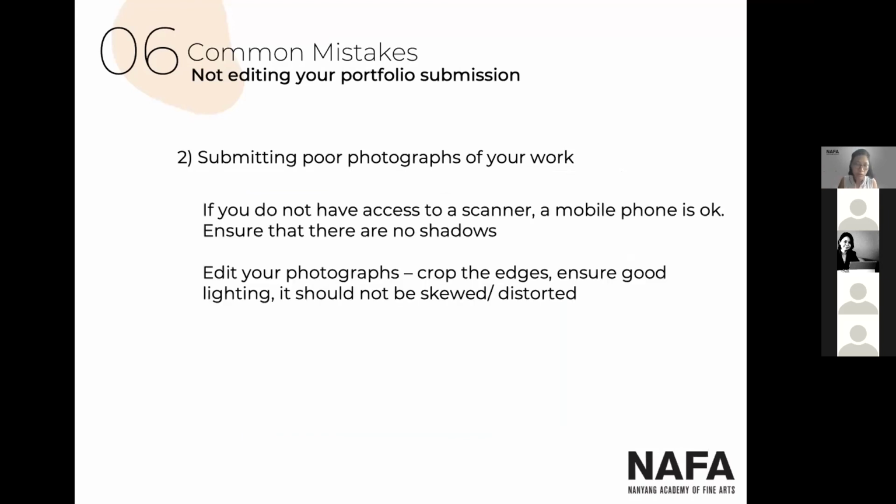Now, I've also mentioned already about not having a scanner. Using mobile phones is okay, but please ensure that there are no shadows. One of the reasons I mentioned earlier about pasting your works on the wall is that when you have a sketchbook and you take a photo with your mobile phone this way, you're going to see shadows. Even if you use flash, you're going to see some sort of shadow on the image. I've mentioned editing your photographs so that the edges are cropped and there's good lighting. The images should not be skewed or distorted.